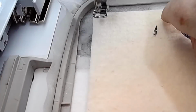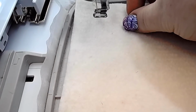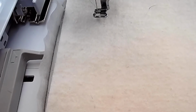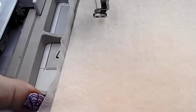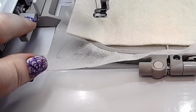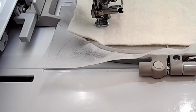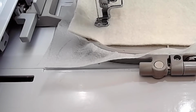Hey. All right, so I have my perfectly cut out batting. I use my Sweet Pea rulers, which I tell you, those things are amazing. So I don't have any overhang or any problems like that. It's easy to do. So this is going to stitch this down. So let's stitch it down. So we have our wonderful batting all nicely secured.